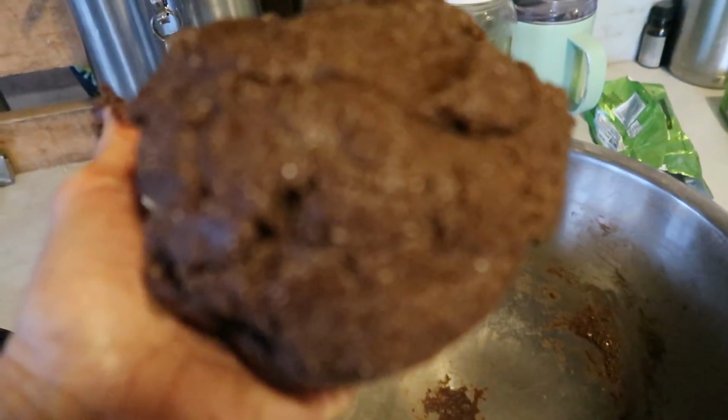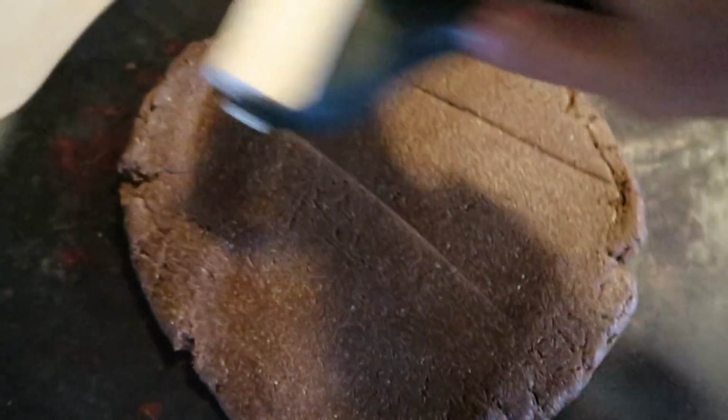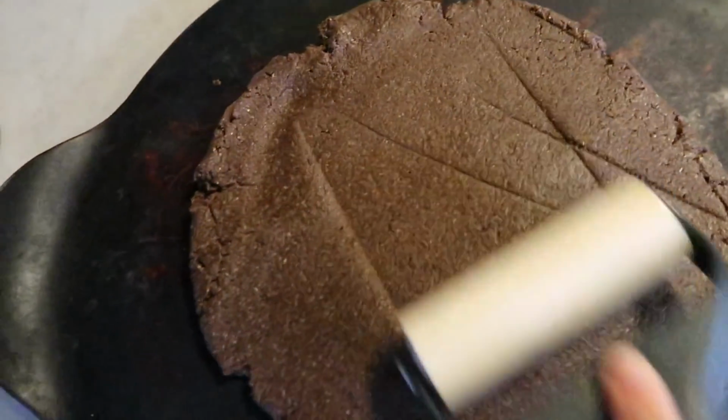So I mixed everything together. I only use a spoon right at first, but then I just get my hands in there and kind of bunch it all together into a big ball. And for this recipe, I split it in half. I have 2 baking stones. So I put 1/2 on each baking stone, kind of flatten it out with my hand a little bit, and then roll it out as thin as possible. You really want to get it as close to cracker thin as you can, so it ends up being nice and crunchy.